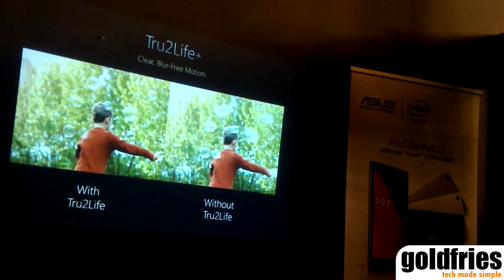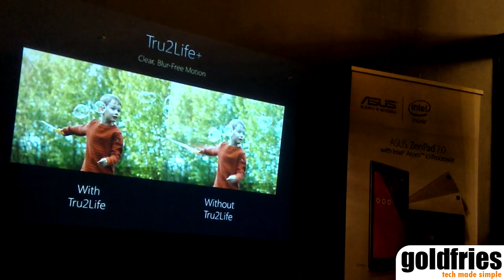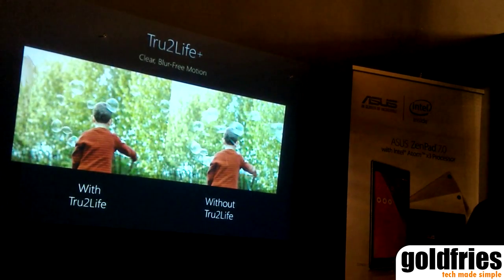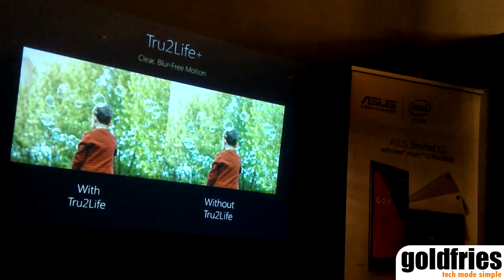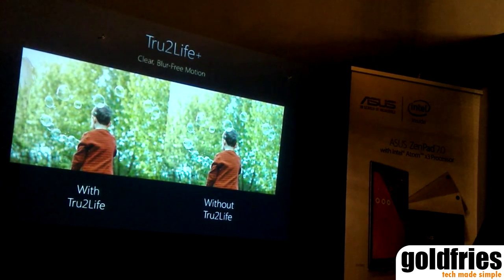And it not only applies to pictures, it also applies to movies. You can see that on the right-hand side is one without True to Life, and the one on the left is with True to Life. I'll show it again so you get a better idea. True to Life technology can also improve the frame rates, so for the same picture you have less chance of lagging. So this is actually a combination of hardware and software for ASUS tablets that will offer you the best display for tablets in the market.